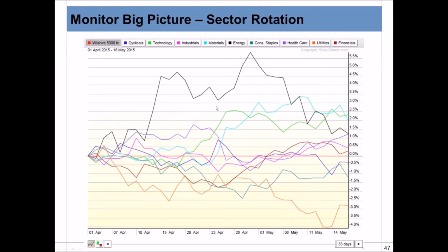I don't see any impending crash. I do see that at any time we could pull back 5%. I mean, we're not cheap anymore. So could we have a fear-based pullback and sell-off? Yes. However, because we're still expanding, there's a pretty good probability that the 100-day EMAs or the 200-day EMAs will hold during these pullbacks, and those are buying opportunities.